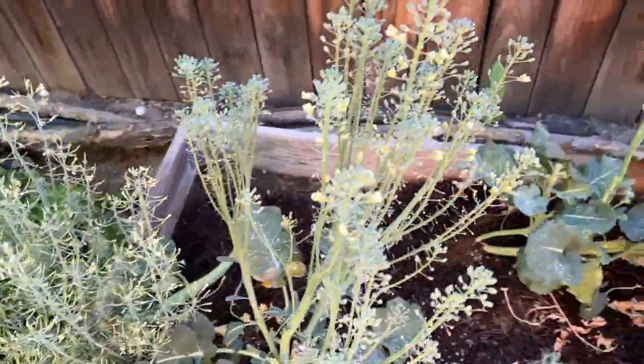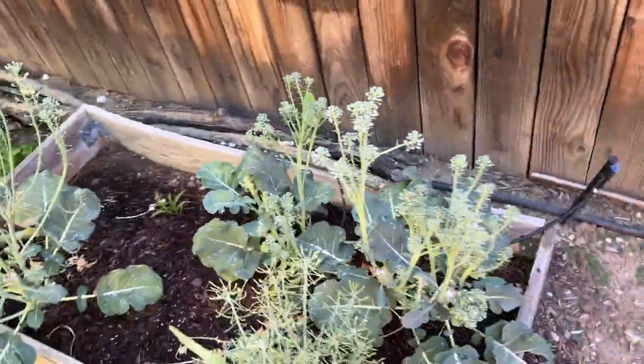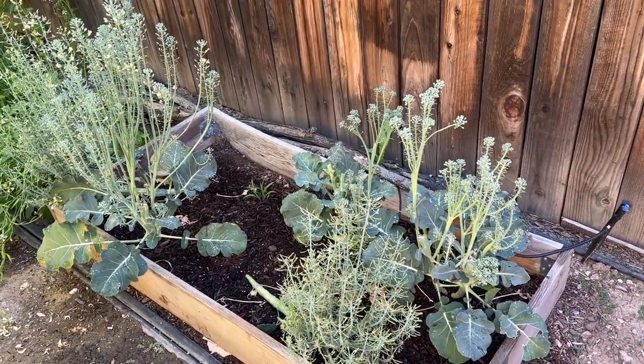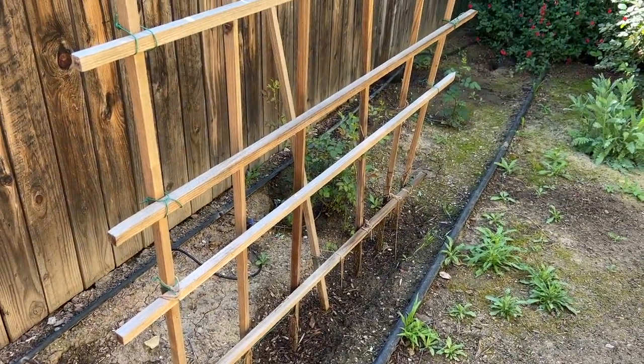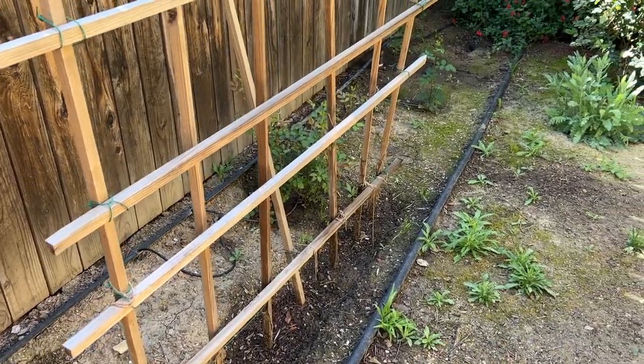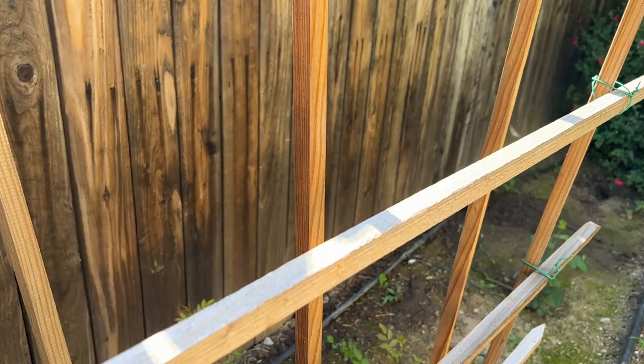And this one I'm going to uproot too, the broccoli, so I can plant the zucchini here. I just need to add more soil there. And then here I'm going to plant the corn. And that one I'm saving for the cucumber. The trellis for the cucumber I need to fix.